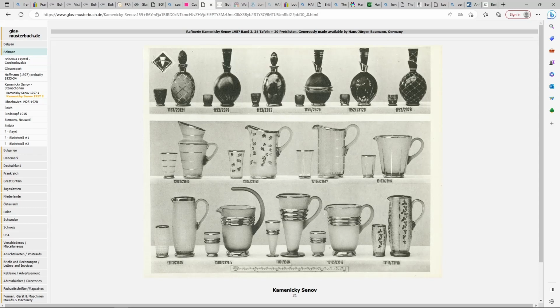I'm here on the Glass Musterbuch website here. I've ploughed through many Bohemian or Czech catalogues here, and this is the closest I can find to that decanter. So it thinks this is 1952. It's not certain, but you can see this decanter here with the rings on it, and then you've got these jugs, and these are frosted as well. If I was to start ploughing through the catalogue, there are other frosted wares in there, so that seems to be a theme at this point.